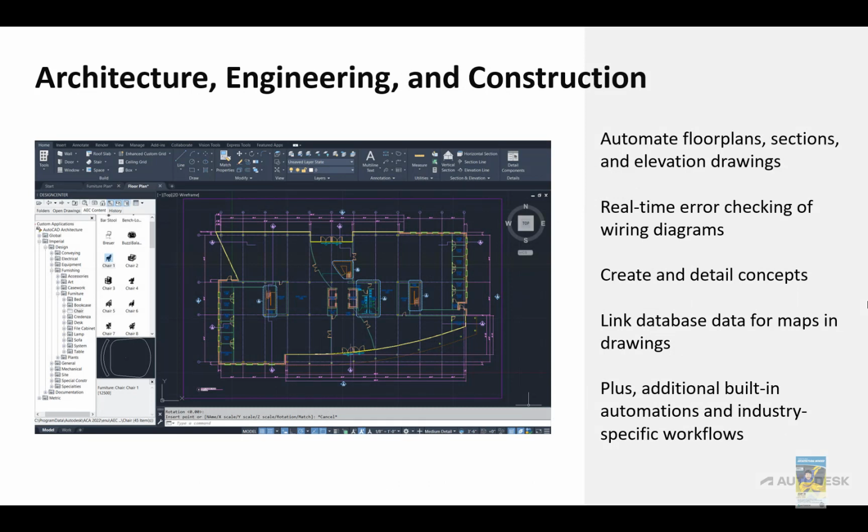When we talk about the collections, we have the Architecture, Engineering, and Construction collection. In this collection, there are a lot of applications, not just AutoCAD. You have AutoCAD, all the specialized tool sets, and you have Revit, Navisworks, you name it. There's a long list of applications that are contained in the AEC collection.